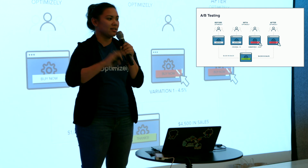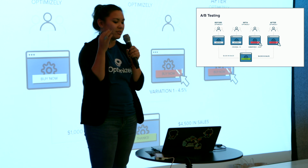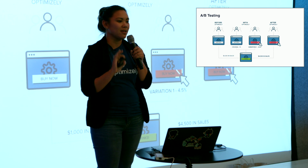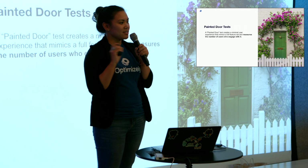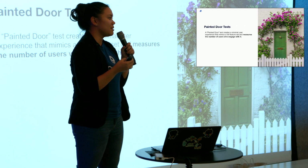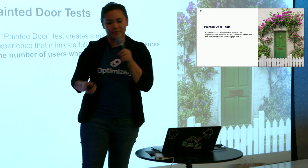But at a very high level, this is a pretty simple A/B test in terms of a controlled variation, and we're testing the color of the button. Pretty simple, visible A/B tests that you're doing here. And so Jeff's going to talk more about painted door tests and why they're pretty important in terms of being a product designer, and how you can use them to actually gather data to make informed decisions about what to build at your company.